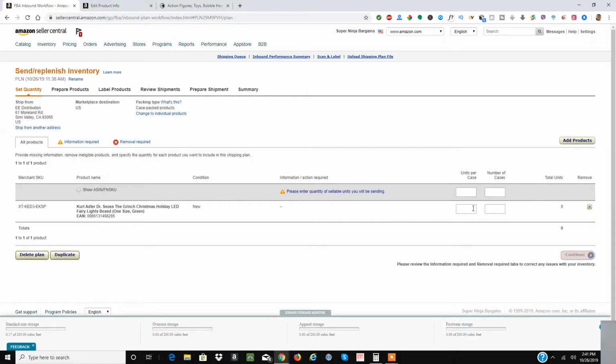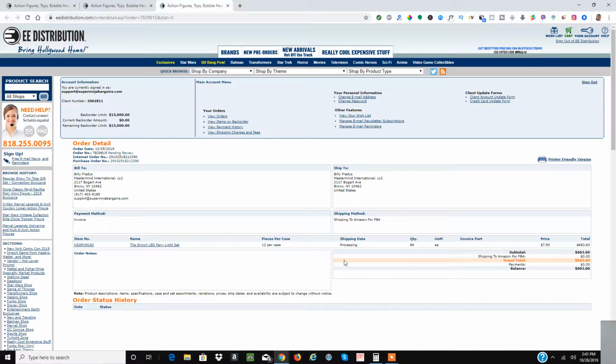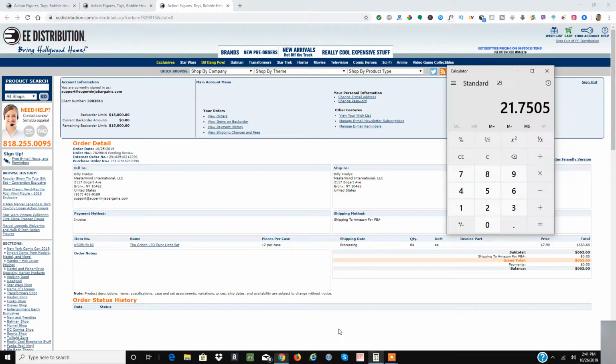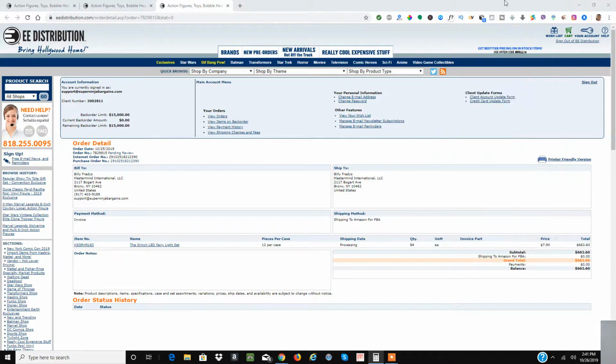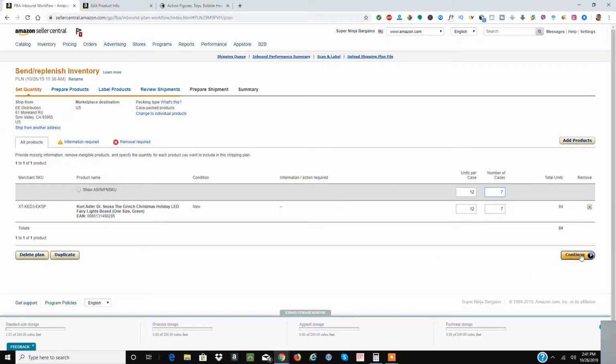And I bought 84. Twelve per case. So 12 inside each box or case. And I bought 84. Divide by 12. 84 divided by 12. 7 boxes or cases. Let's say there was number of units per case. We said 12, 7, 84 units.